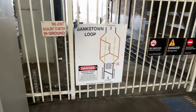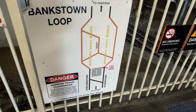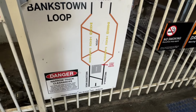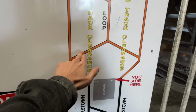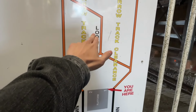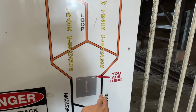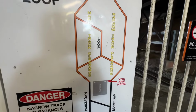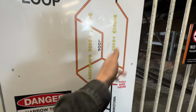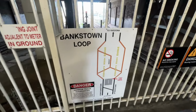Okay, one thing I'd like to point out is the loop. So how does this work? That is the down train that departs from there onwards to the loop and then turns back and heads back on that line and onwards to Sydenham, or just go to Lidcombe or Liverpool.